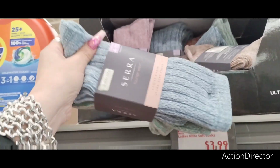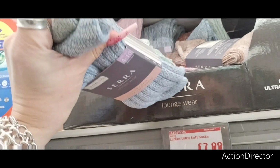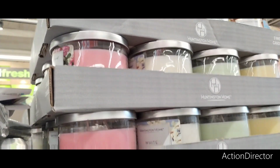Look at these really nice 2 pair of ultra soft socks. Oh my gosh, are they coming just in a blanket? $3.99 loungewear. They have it in the green and blue, and then you also have it in the mauve and the lavender. These are so pretty. They really, really are.